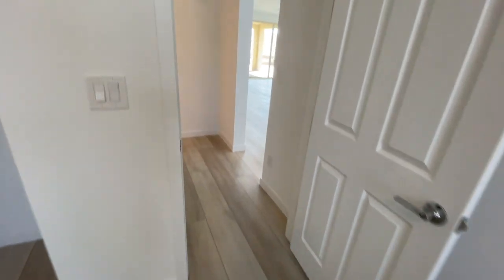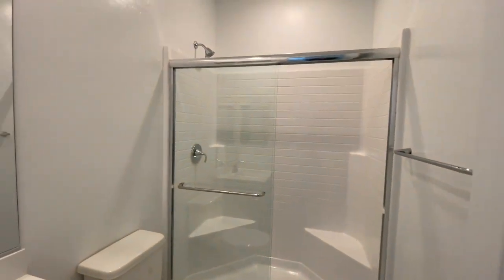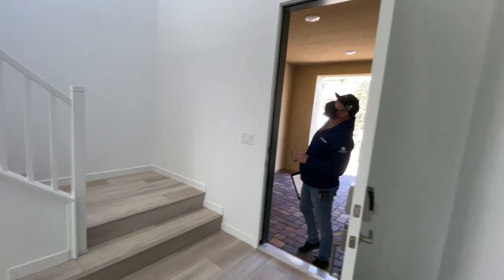It's nice, the bedroom downstairs. I really like the flooring that they had chosen. With a full four-piece bath, the nice countertops, the flooring. The doorbell works.